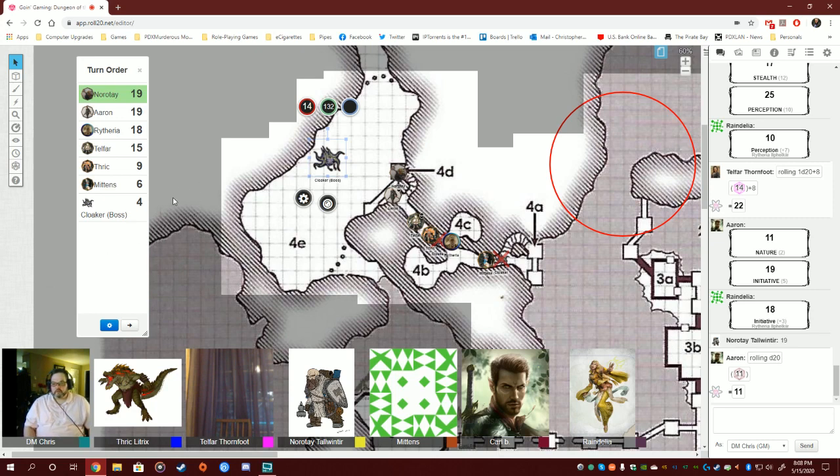And the Cloaker, being exceptionally overweight and very large, gets a 4. Yeah, he's got some sort of glandular problem. That's why he's snoring and wheezing. I'm gonna get you. Norte, what would you like to do? I'm going to cast... Actually, this Cloaker boss kind of looks like one of the Squidbillies.